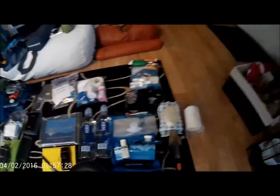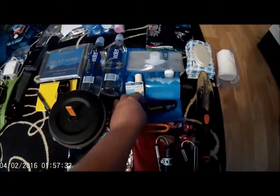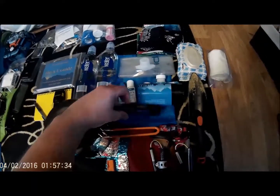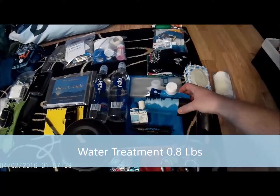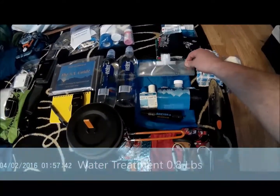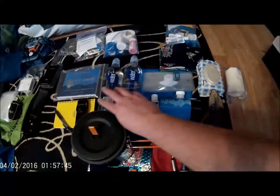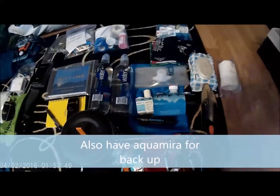And then for water system, we will be using Sawyer Minis, and gonna hold on to and keep the bag that came with it, the dirty water bag, and then for the most part be using the Platypus 2-liter bladder. And I have 2 Smartwater bottles with the sport cap to backflush the Sawyer.